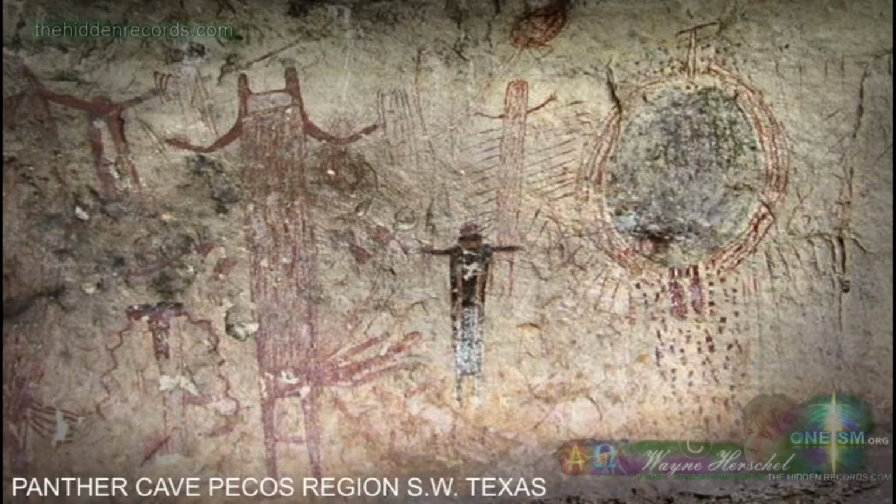The Panther Cave in the Pecos region in southwest Texas shows probably the best cave painting of what I think is the Stargate. A ramp leading into it, footsteps going into it. The Tau T is there above it for Taurus, that is the cosmic address dialed up. And of course people in their arms raised position to venerate it as sacred or holy.